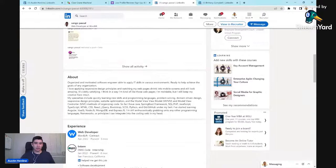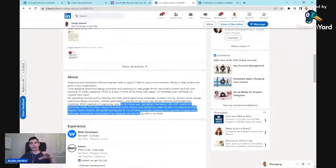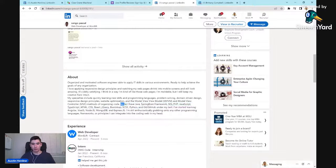With the about section, it is pretty bulky right here. But what I do see that I really love is you mention your skills. So you mentioned so far I have Java, Spring Boot, Framework, SQL, PHP, JavaScript, and you go on listing a lot of skills that you have. I think every job seeker should have a paragraph similar to this, because even if a recruiter doesn't read this, you are going to appear in searches for Python, SCSS, Bootstrap, jQuery, React, CSS, etc. And also it gives a high level overview of the skills that you have. So great job.